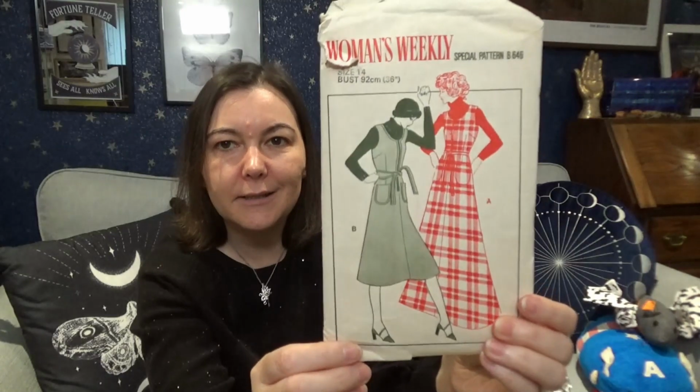Women's Weekly special pattern B646 are these 1970s. I really want to make this like dress. Look how gorgeous that is. So exciting. Then I have the Women's Weekly special pattern B396, which is a cape pattern.